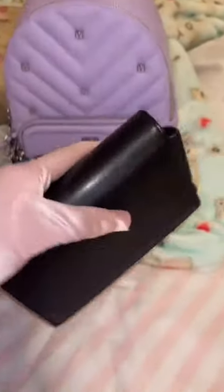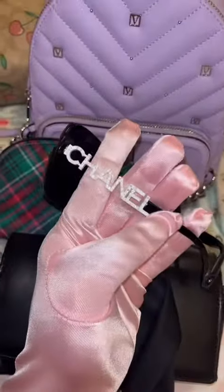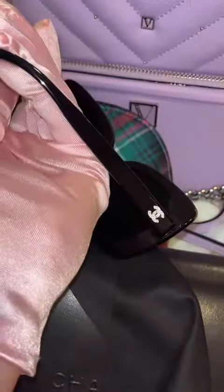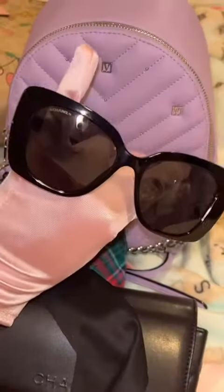I recently treated myself to some Chanel sunglasses, and I decided to take them with me to Disney World because they're like the nicest pair I own. They are Chanel sunglasses. They say Chanel on one side, and then the other side just has the CC. They're a butterfly frame, and I am obsessed.